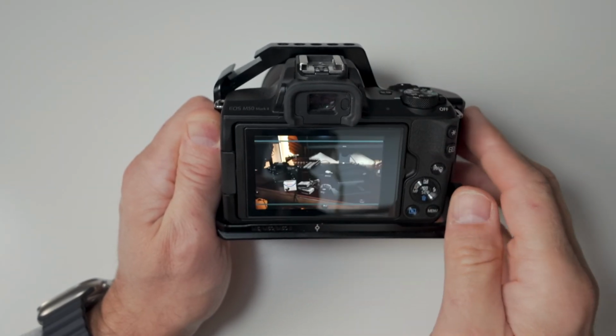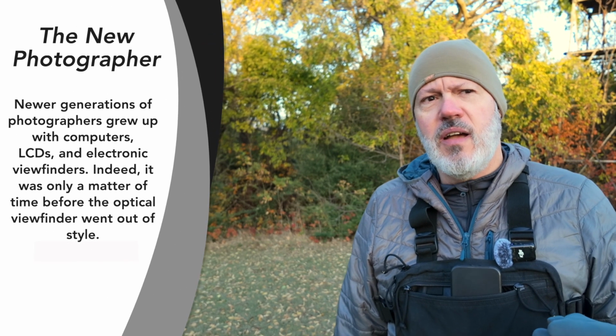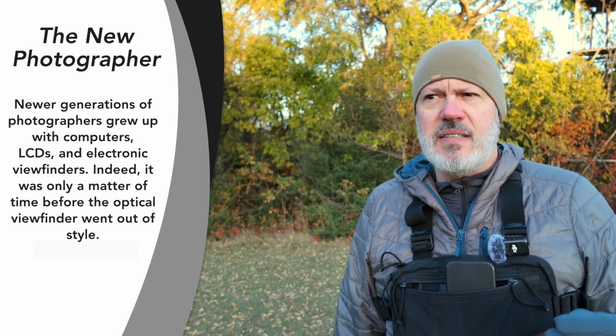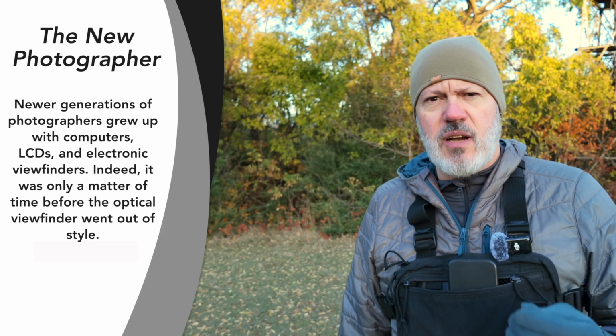I don't like the electronic viewfinder. There's just something about looking through that viewfinder and seeing this pixelated screen. It's an electronic representation of reality, and I think that's really what I don't like.